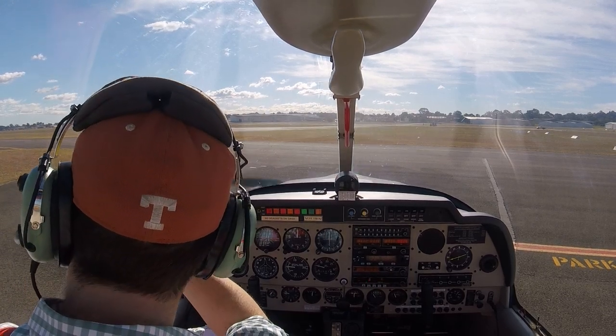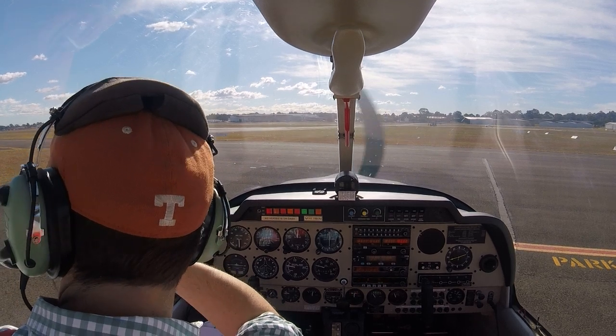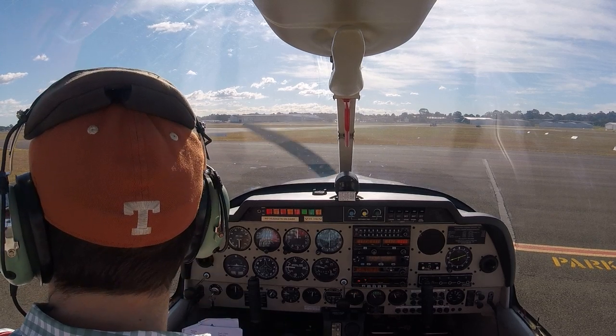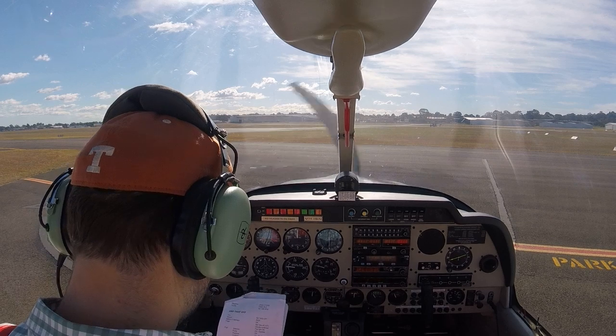200 feet, bus depot off to the right. 300 feet, the paddock over the tree line to the left. 400, 500 feet, golf course fairway over there. 600 feet, turn back for the southern grass. Best glide speed is 75 knots. Okay.